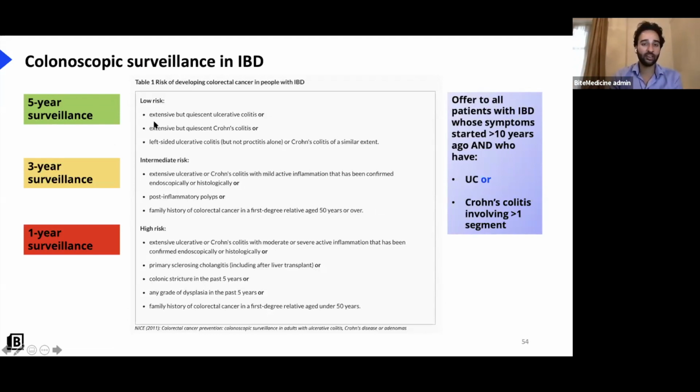Low risk are these 3 bullet points. That's 5-year surveillance. Intermediate risk, which this patient was because her mum, a first-degree relative, had colorectal cancer at 52 years old. That's why she's having 3-year surveillance. And then finally, 1-year surveillance if you're high risk, which is any of these.